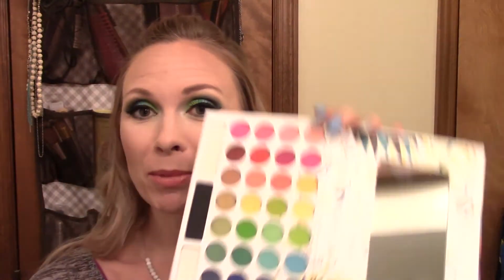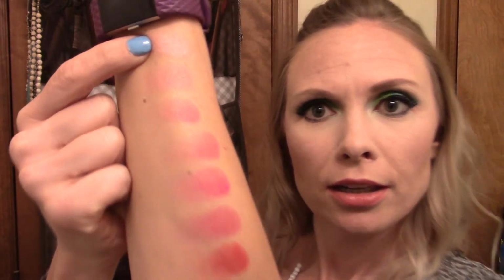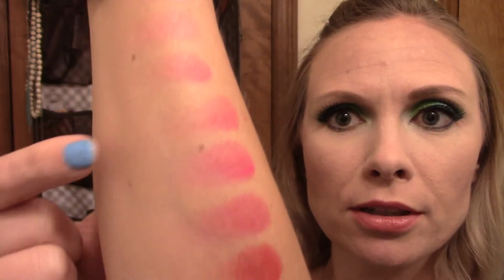So next what I'm going to do is I'm going to swatch these for you so you can see all the different colors, and then we'll do the look. So let's go ahead and get started with the swatches. I'm going to swatch 2 rows at a time, starting with the pinks. This is the first 2 rows. We are starting right here with the first row and with the second row.